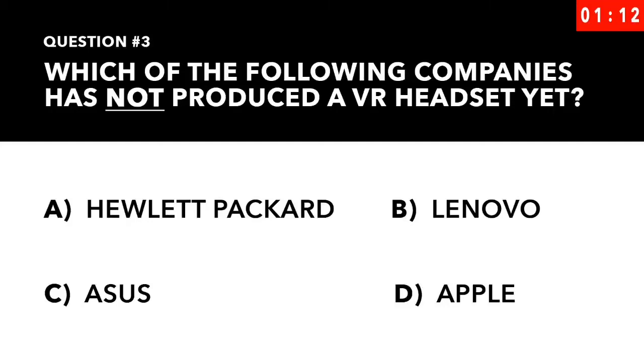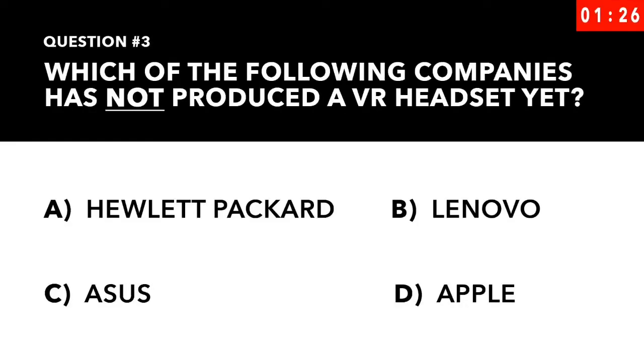Which of the following companies has not produced a VR headset as of yet? The answers are A, Hewlett Packard or HP, B, Lenovo, C, Asus, or D, Apple. So what do you guys think? What is the answer? Is it Hewlett Packard, Lenovo, Asus, or Apple? And again, they're all huge computing companies, so if only one of them hasn't yet, then that means that there are 3 that have, which is a good sign for viability of the market.